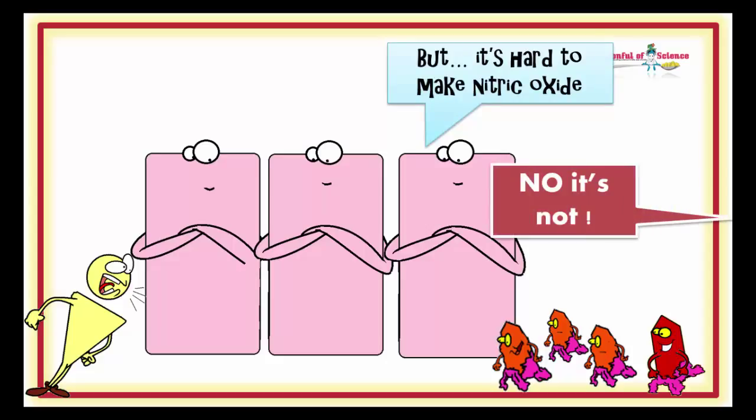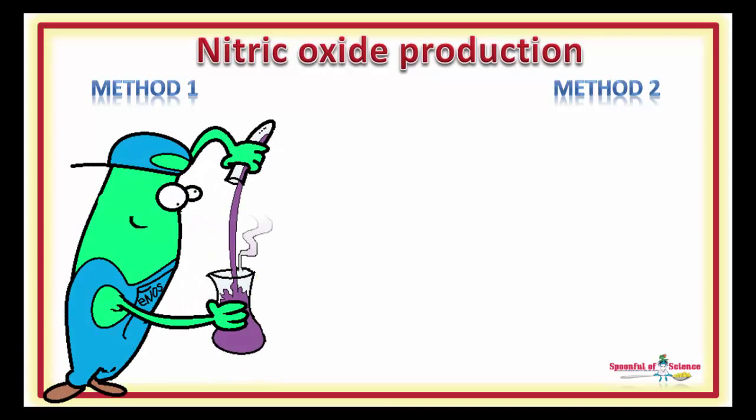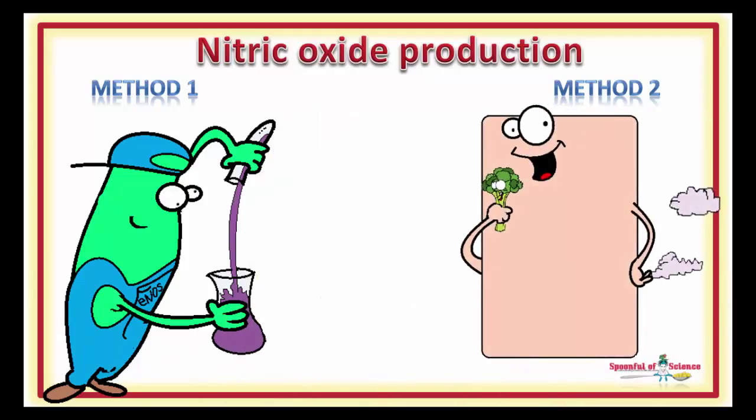Nitric oxide is one of the chemicals you have some control over. There are two principal ways nitric oxide is produced. Method 1 involves a special enzyme called nitric oxide synthetase enzyme, or eNOS for short. Method 2, it comes from your diet, and you can control what you eat. So, what should you eat? Well, it begins with vegetables, especially green leafy vegetables and beetroot.